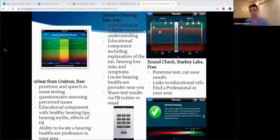Another one here in the middle is from Siemens Hearing. This one uses nonsense syllables to assess your understanding abilities. As you can see down at the bottom, it'll have sounds like ba or ah, and you would have to select the one from the list, and it helps assess speech understanding abilities with these syllables that don't really make sense. And then another good screener over to the right, Sound Check from Starkey Labs, also allows testing across different pitches. There are some of the main pitches that we would test in the sound booth as well. It has a screener that you can use to assess your hearing.